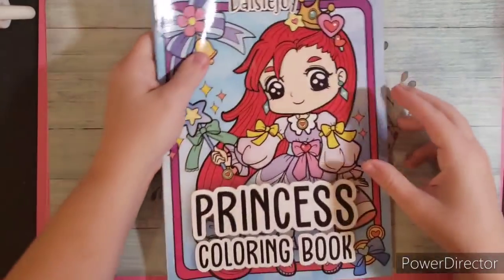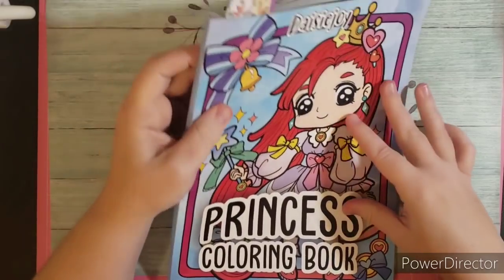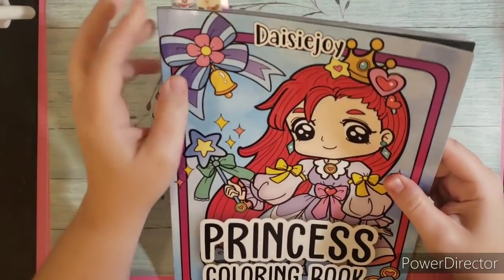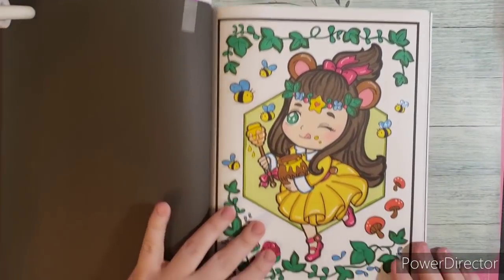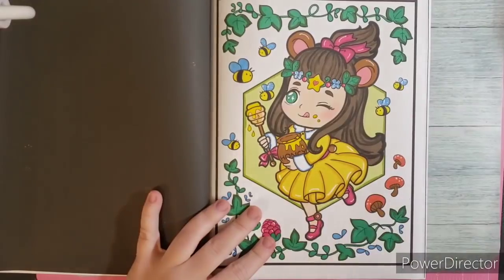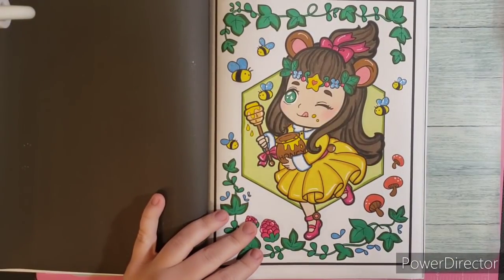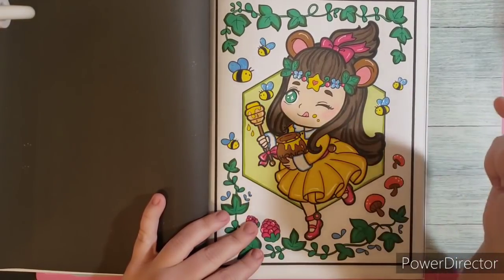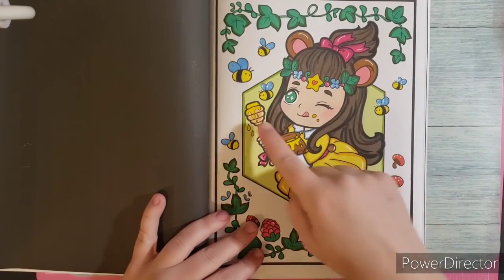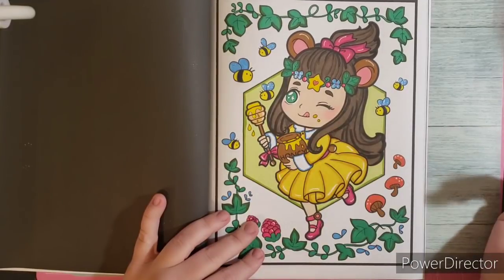Next one I have here is Princess Coloring Book by Daisy Joy. No, I didn't do all of those. My daughter marked some that she wants me to color. The only one that I actually did was this one, the one that looks like Belle jamming out with honey. This one could have been used for yummy as well because she's licking the honey. Now, I used the Jelly Roll glaze on the honey, but this paper just sucked it in. It doesn't even feel like the Jelly Roll glaze. So, just FYI on this paper.